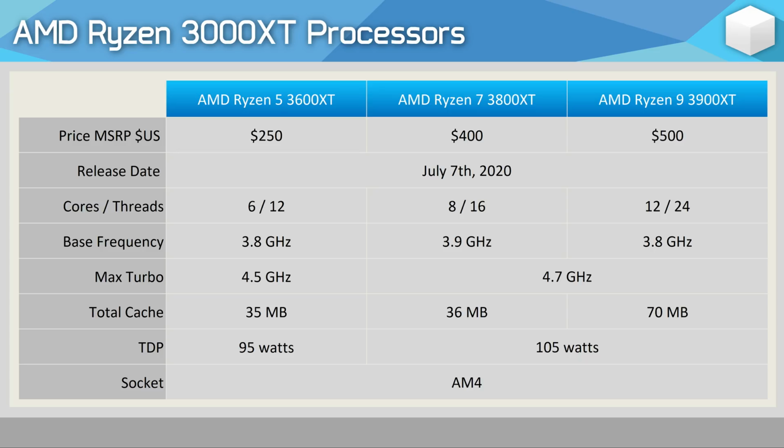Lisa Su has said it's coming this year, so we're expecting it within the next 6 months. And that means spending $500 US on the 3900XT might not be the wisest of investments right now. Still, for those interested, these parts, as Tim predicted, will go on sale on July 7th.